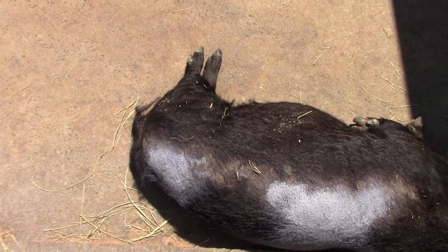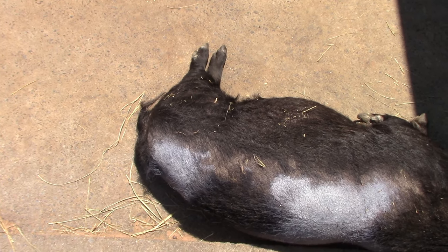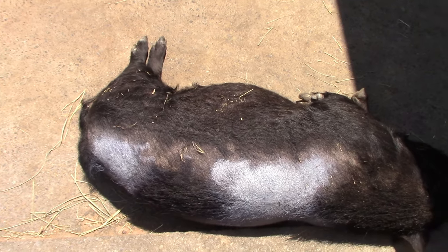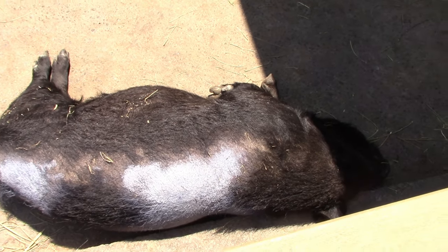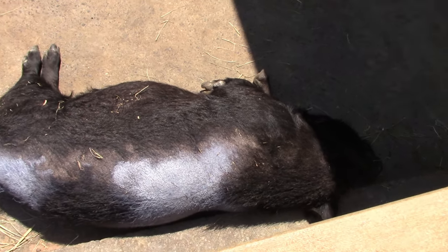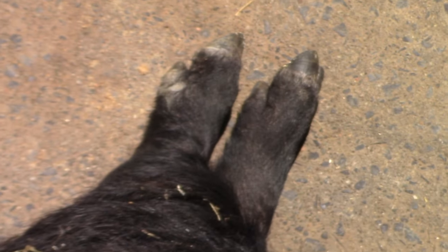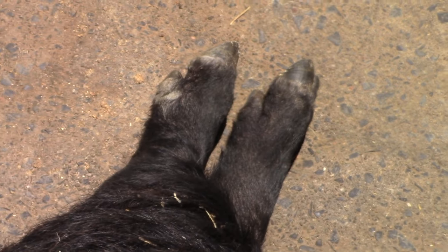Now, for people that like these, I really don't get it. I've never had them before. I don't want to elaborate because it's right in front of this animal. But if you know what I'm talking about, these right here usually come pickled.